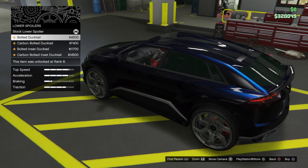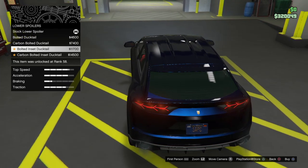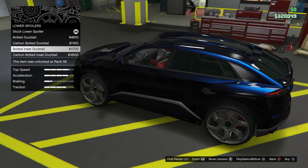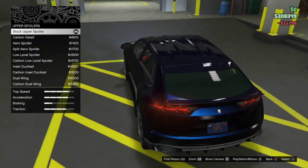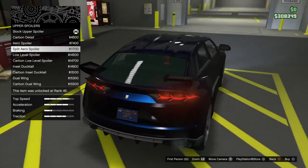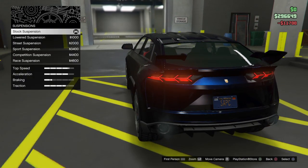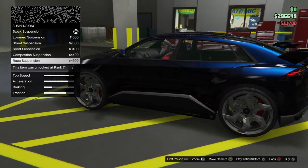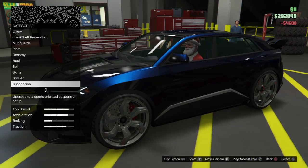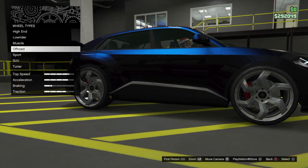And you have a lower spoiler, like lower down to your car. That's pretty cool. I don't know if you could put two spoilers at once, but I'm gonna see if you could. You can, guys. You can put two spoilers on your car. That's pretty cool. Whoa. Guys, when you slam it, this will say it really slams. Man, this car is cool. I like it. I'm already starting to love it.